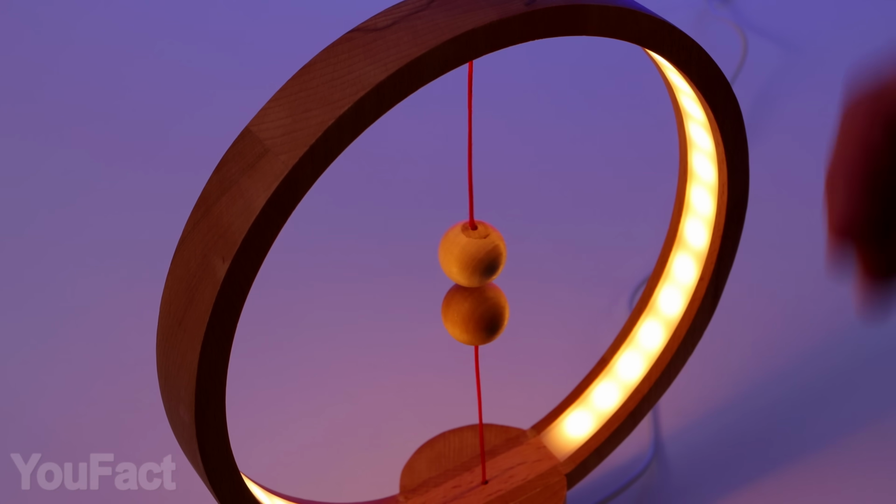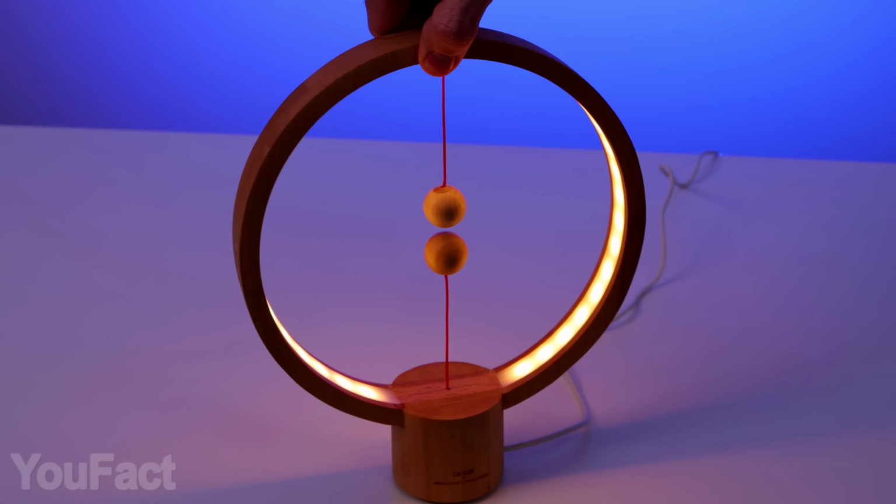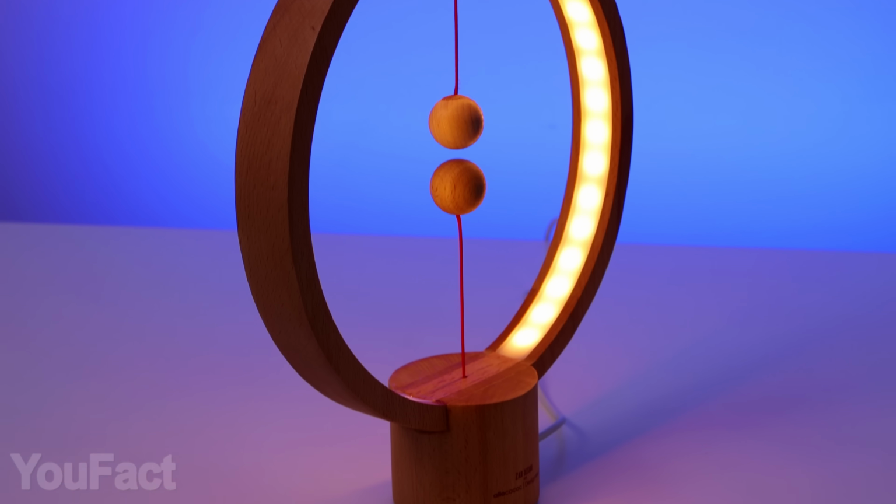Of course, we had to test the lamp in the dark, and it passed with flying colors. The light is really nice and warm. That's the kind of lamp you want to put on your nightstand. You don't even need a socket. It plugs in via USB.